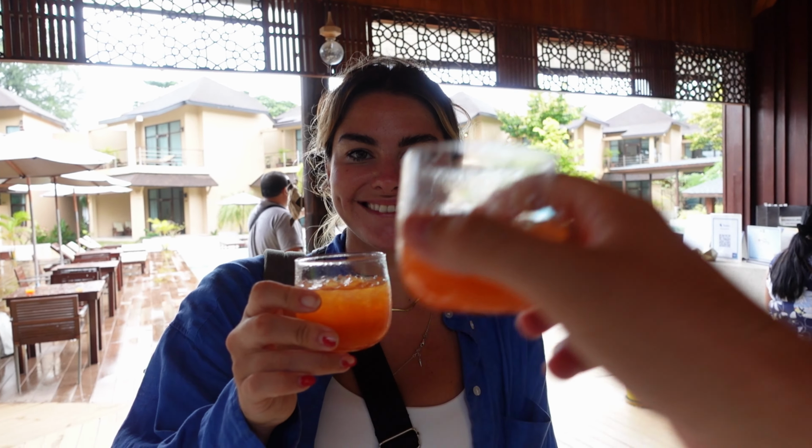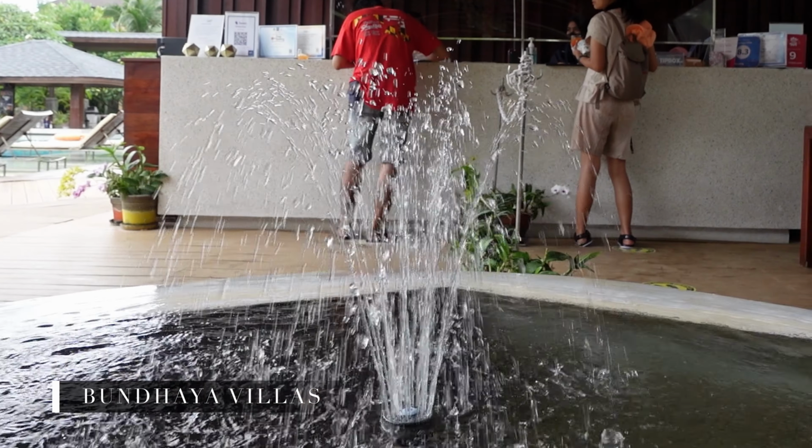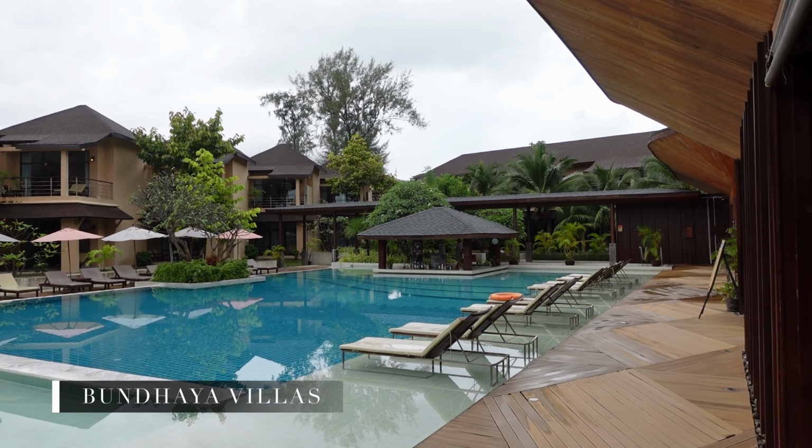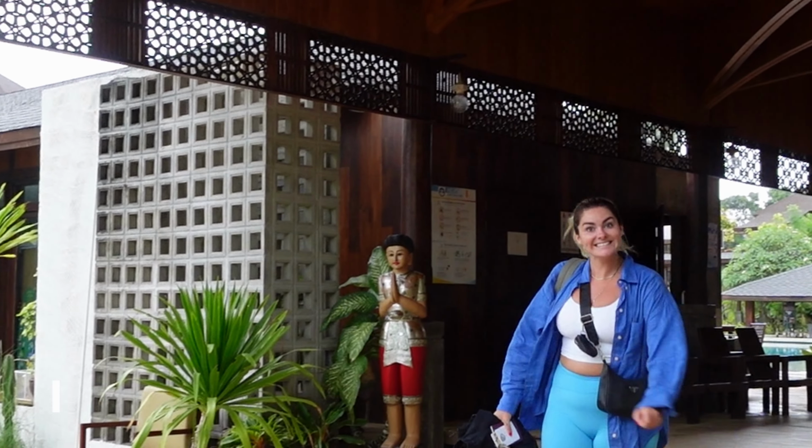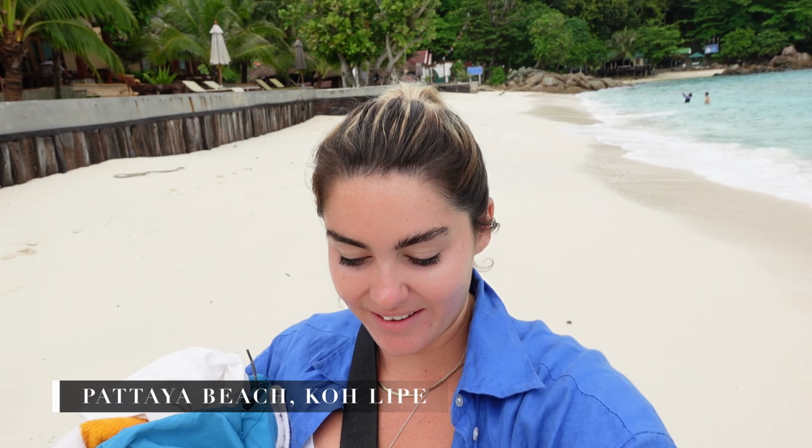It's Koh Lipe, we made it. It's good, like, tropical vibes. Just heading to our room. First, we've got loads of washing, so we're on the hunt to find some laundry place that will wash it for us. This beach is amazing. Yeah, it's stunning. We're literally right on it as well.